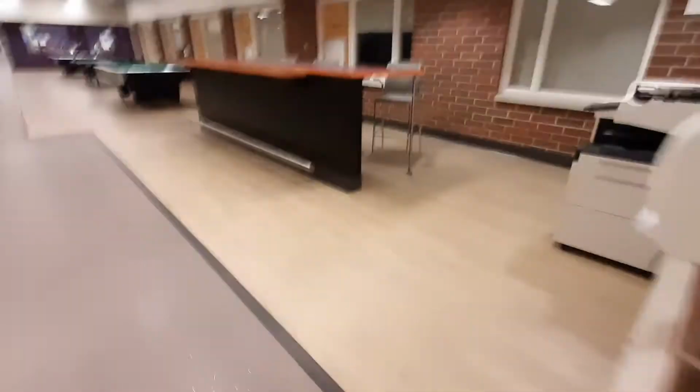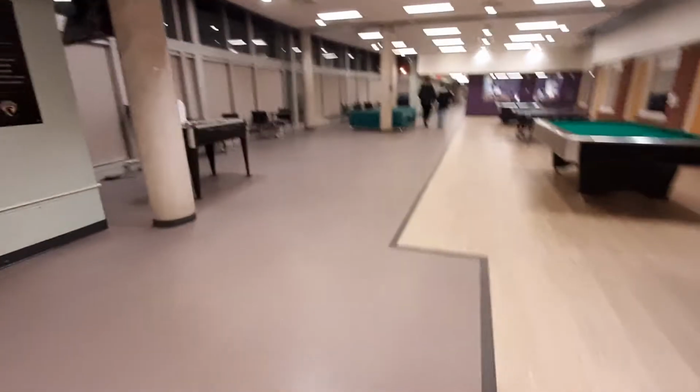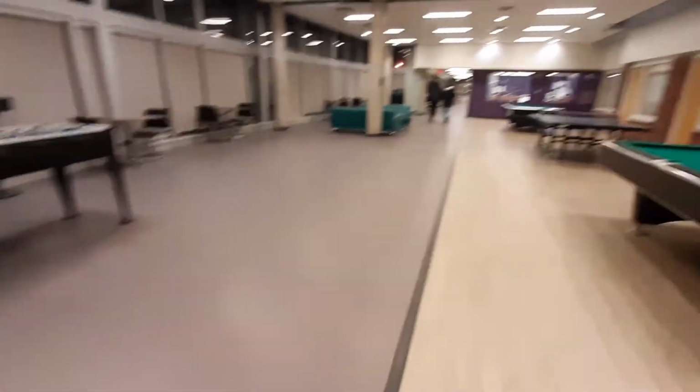Yeah, so MKV is one of the newest dorms, and it's just a really nice pick all around. It's also the only suite dorm with AC, so check it out. The MKV lobby is pretty nice. It's full of ping pong tables, foosball, pool tables. There's a few study tables as well.